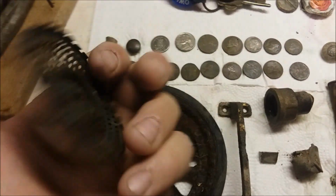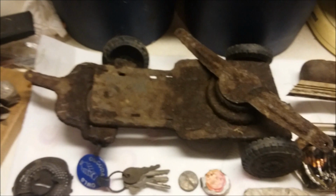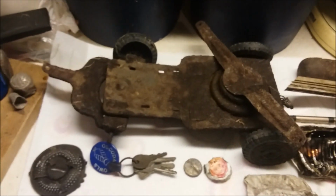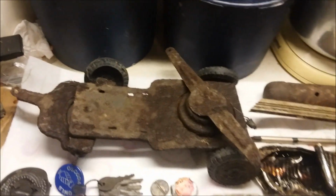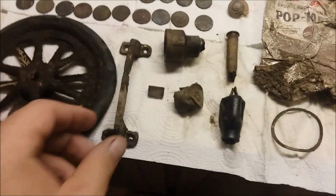Yep, another top for a kerosene heater. This I'm not sure of. Earlier I'd mentioned that I thought it was like a kid's mower, but now I actually looked it up, and I believe it's a Marx toy based on the wheels. It's just a frame of one of those Marx toys. Cool old Pop-Tart wrapper. Usually I hate digging foil, but that one I was kind of happy about.